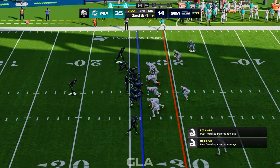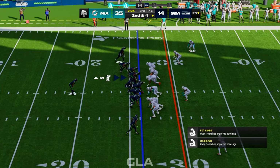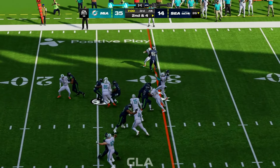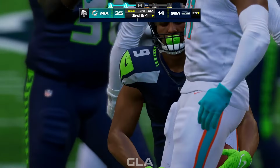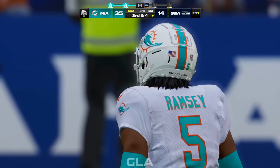From the 26, they'll line up on 2nd and 4. Up the middle, here's Walker. And he's swallowed up right near the line of scrimmage. No gain on the play that time, and they'll look to convert on what'll be a 3rd and 4.